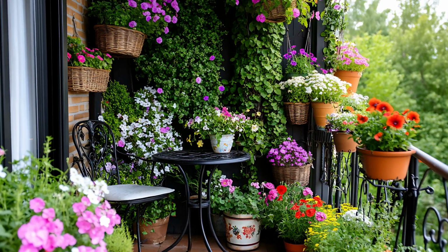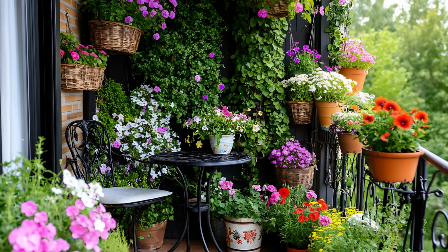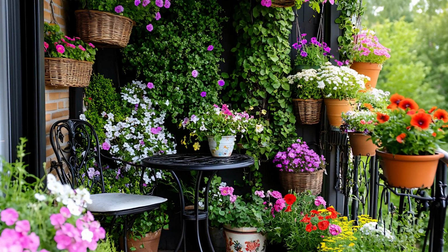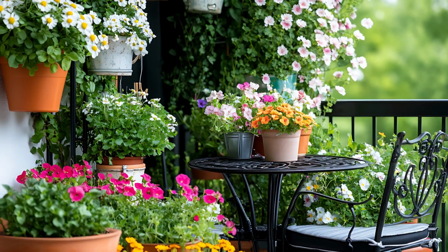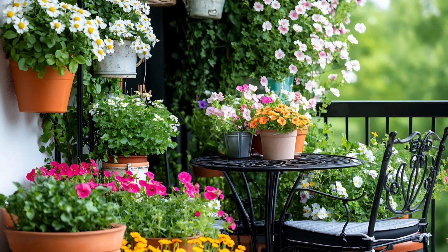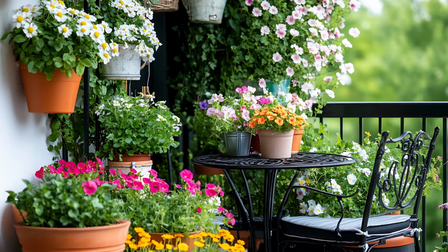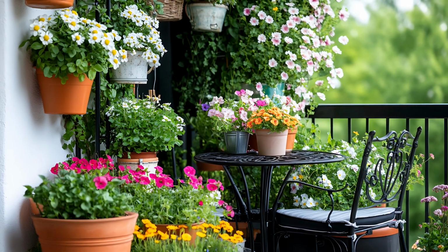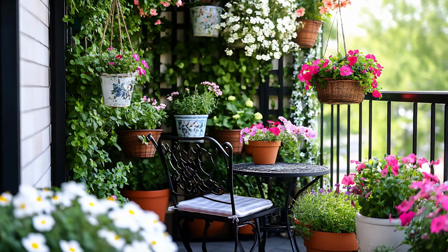Even a balcony or patio can be transformed with a small wrought-iron bistro set, hanging baskets filled with trailing flowers, and an assortment of fragrant herbs. The key is to embrace timeless design elements, soft color palettes, and nature's whimsical beauty to create a space that feels like a dreamy old-world retreat.